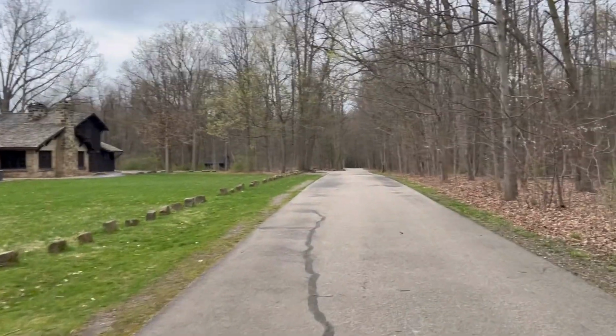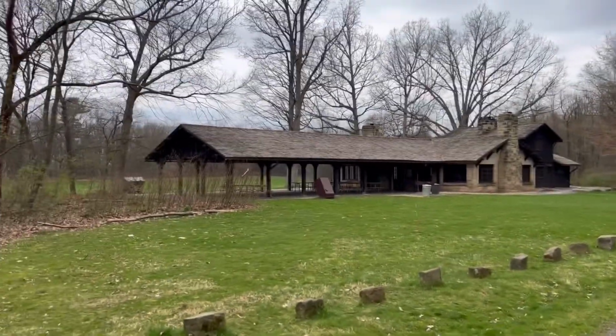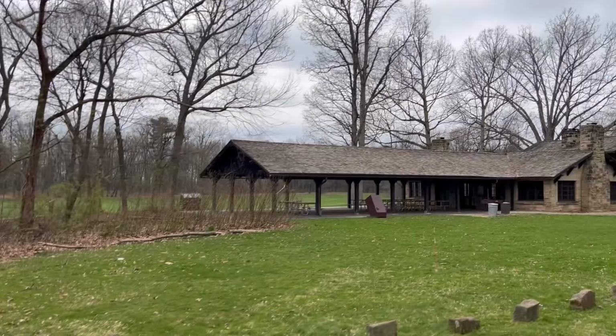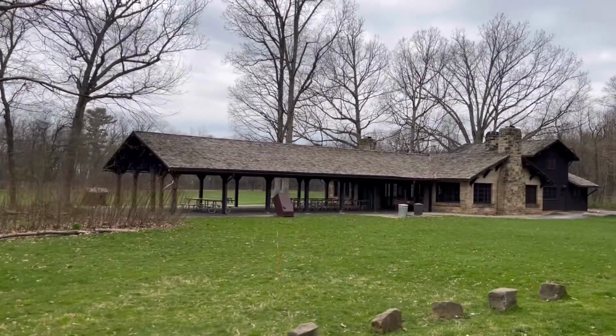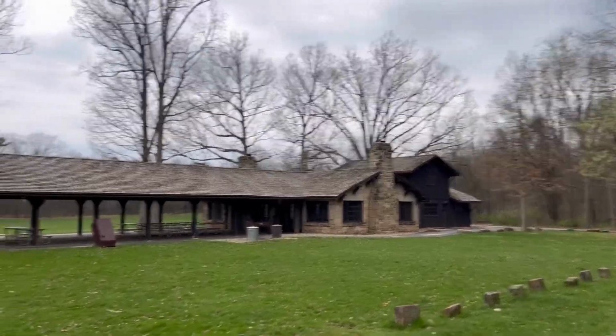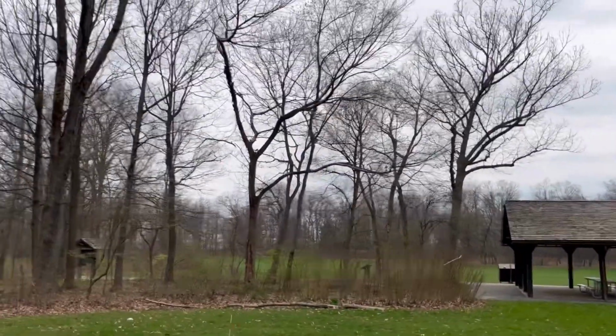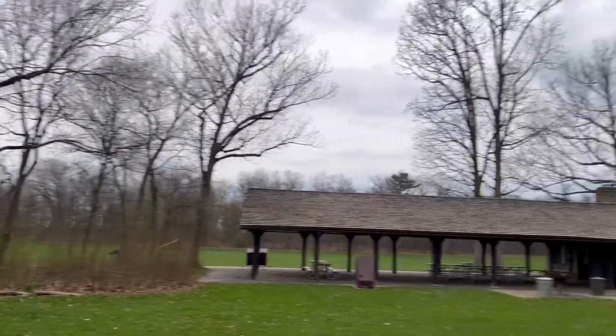As soon as you leave the parking lot, heading down towards the trail, off to the left there's a really nice pavilion. I'm sure you could reserve that. Bathrooms are on the far end of the building over there. And just beyond it, there's a really nice field for any kind of activities that you want to do while you're visiting.